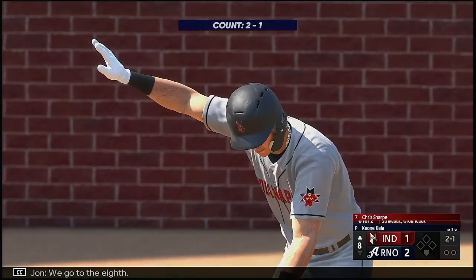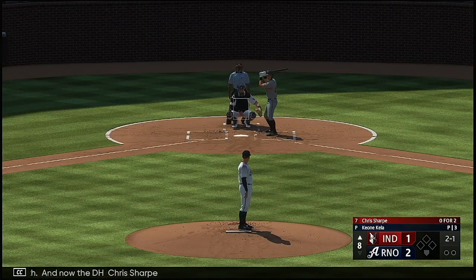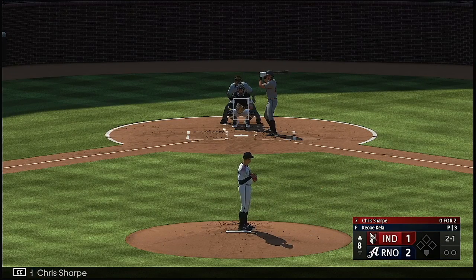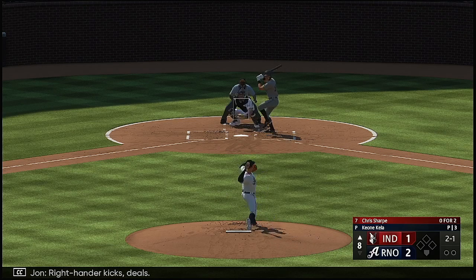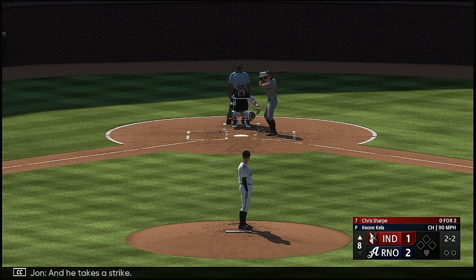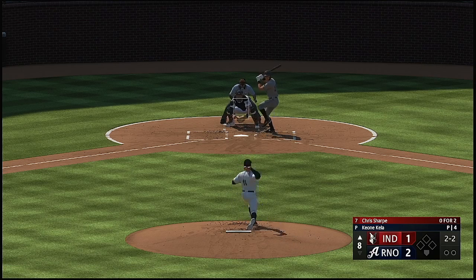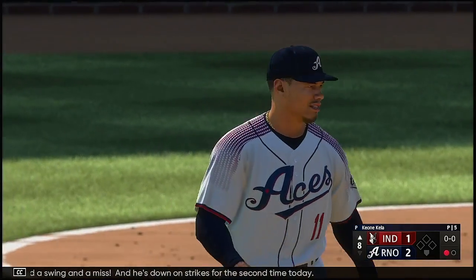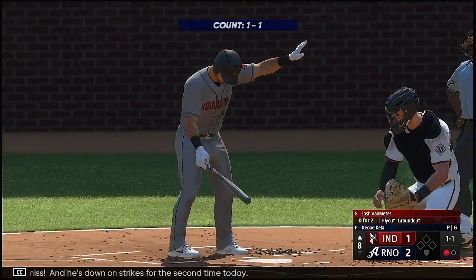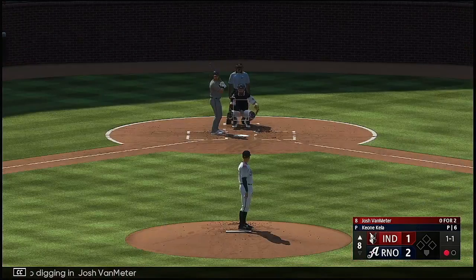We go to the eighth, and now the DH, Chris Sharp. Right-hander kicks, deals, and he takes a strike. And a swing and a miss, and he's down on strikes for the second time today. So digging in, Josh Van Meter.